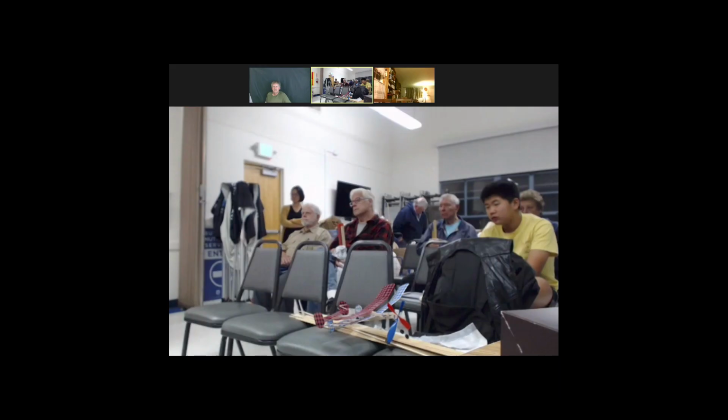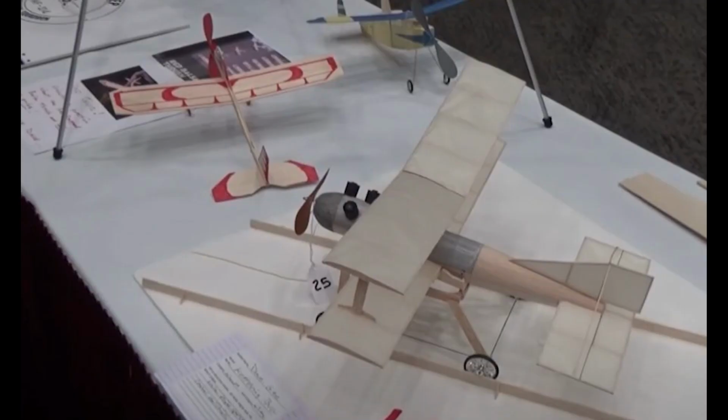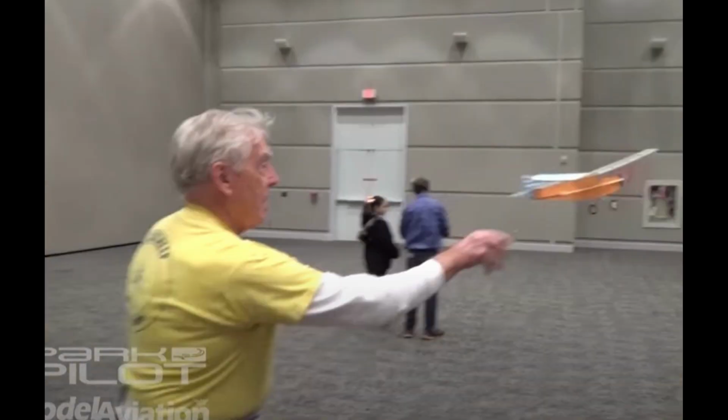So here's a screenshot from the November meeting, and you can see I'm up in the upper part of the screen as an icon. There's another person that's doing remote too. The Black Sheep Squadron were a big part of the AMA Expo, and always had a great display and did flying indoors also. I think they did builds on the spot, and they had kids building model airplanes there too.